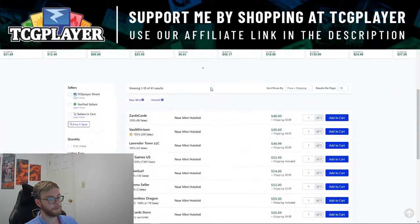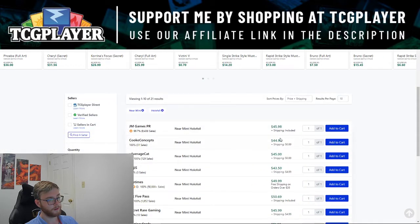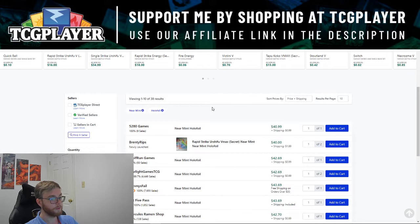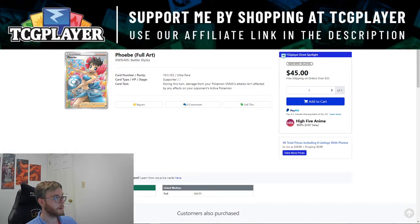The Houndoom Secret is holding strong at around the $50 mark. Got the Phoebe Secret, sitting at around $46. We've got the Rapid Strike Urshifu VMAX Rainbow Secret. This one's sitting at around $43. We've got the Phoebe Full Art at around $40. So the Full Art and the Rainbow are holding pretty close together. We saw this previously, and there's going to be some sort of fallout, and I think it's going to be that the Full Art is going to come down in price.